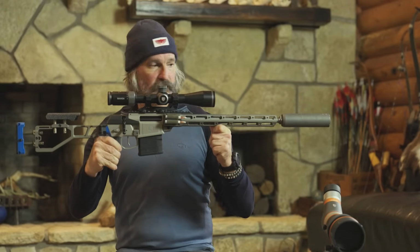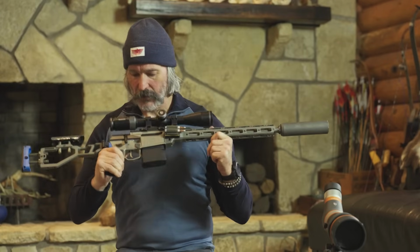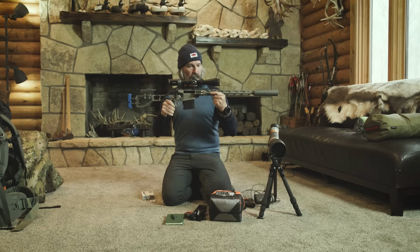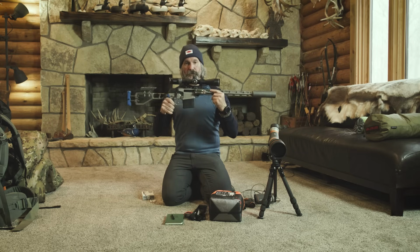The Q Fix, I loved it. I can't wait to hunt with it again. And I don't know if they'll actually do it for me, but I'd love for them to build me one of these in a 6.8 PRC and a bunch of other calibers as well. But check them out, Q Fix.